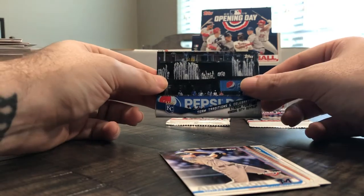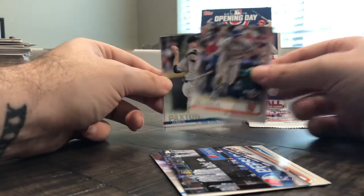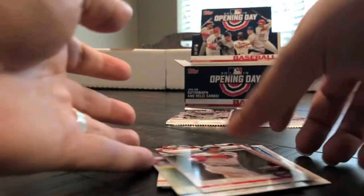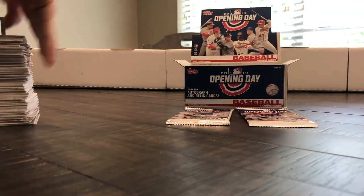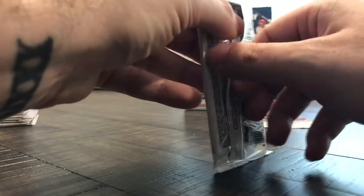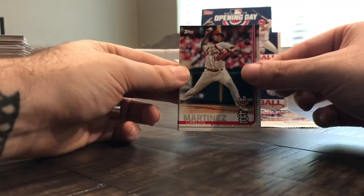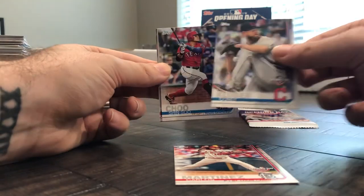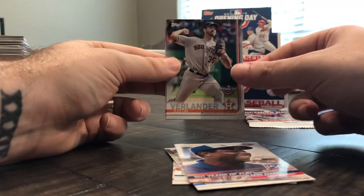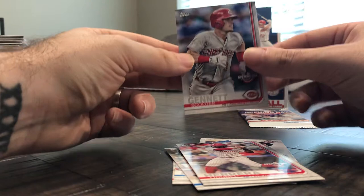Team's Traditions. The Stadium Fountains for the Royals. We got a Jeff McNeil rookie card. James Paxton. And Jorge Polanco. All right. Two packs to go. Got Carlos Martinez, Corey Kluber, Shin-Soo Choo, Hank Aaron, there's Verlander, Odubel Herrera, and Scooter Gennett.